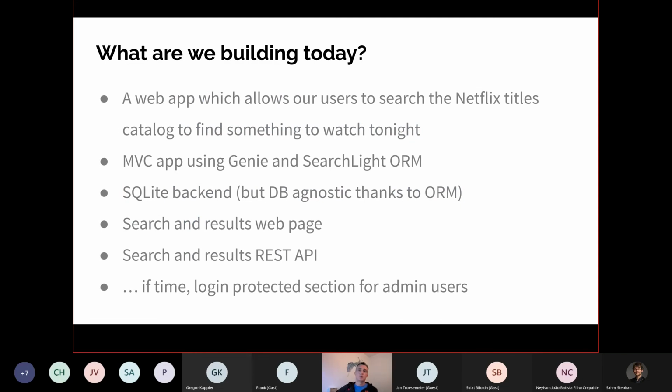Which brings us to the topic of today. What are we going to build? We'll just go over the process of creating a web application, which allows the users to search a database of Netflix titles and find something to watch. It's going to be a Model-View-Controller application, an MVC app, which is going to use Genie and Searchlight to connect to the database. It's going to use an SQLite backend because it's easier to set up.